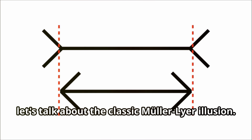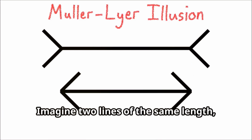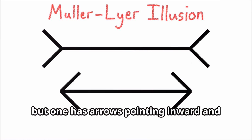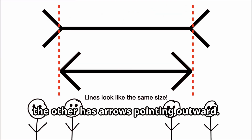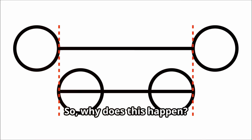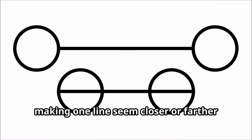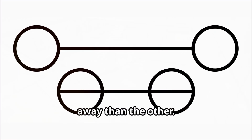First up, let's talk about the classic Müller-Lyer illusion. Imagine two lines of the same length, but one has arrows pointing inward and the other has arrows pointing outward. Somehow, the line with inward arrows looks shorter. So, why does this happen? It's all about context. Our brain interprets the angles as depth cues, making one line seem closer or farther away than the other.